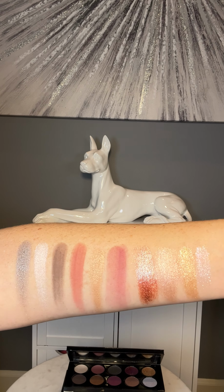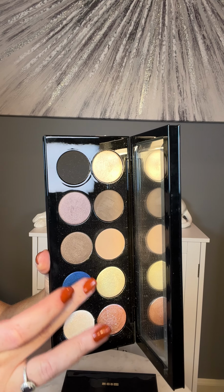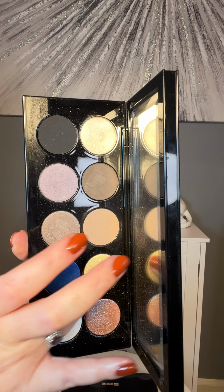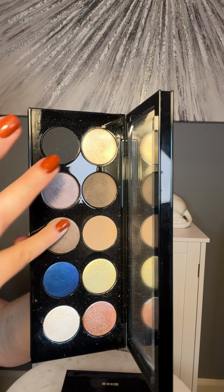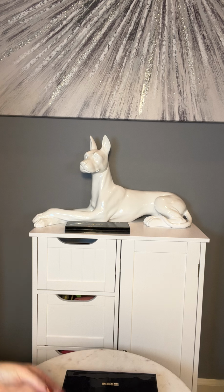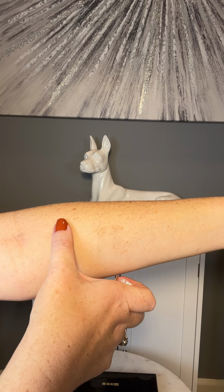Next, on the countdown for number 3 is this gorgeous Subliminal palette. So pretty. All right, so to me, these are definitely going to be a little bit more of an everyday. There's quite a few neutrals in here. Of course, there's this gorgeous royal blue and these other really nice pops of color mixed in with these neutrals. Let me show you what these look like.